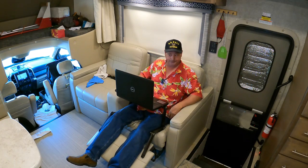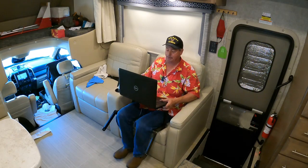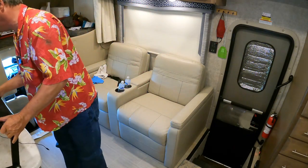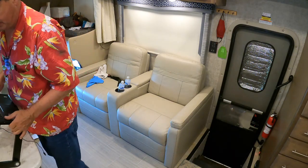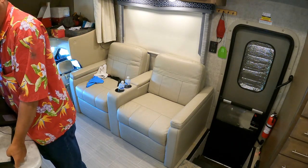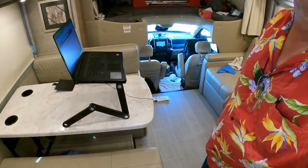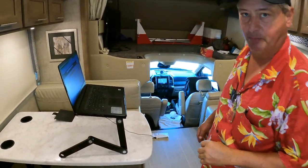So there you go. The York adjustable laptop stand. Now, I don't use the keypad and I don't use a mouse because of what I got. Well, let's move on to the number two product.